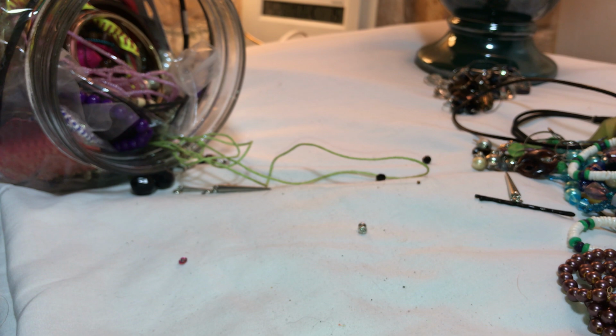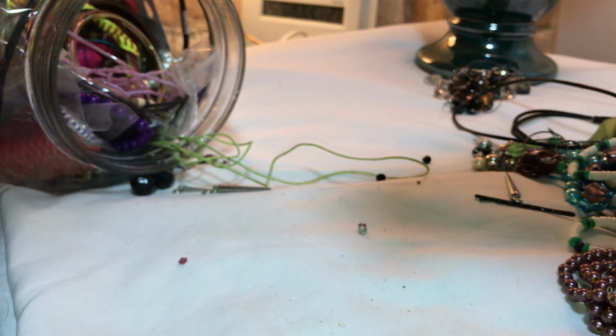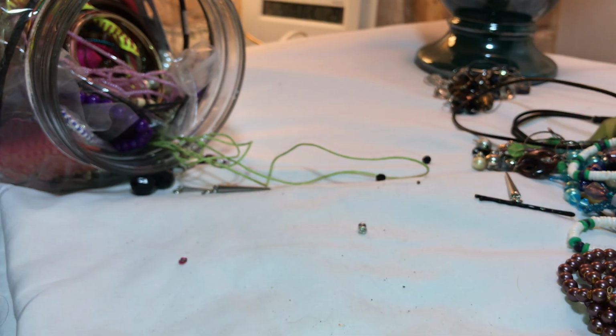Well, it's in another language, so that's not helping me. Pura Vida bracelet. So Pura Vida. I'll have to look that up.